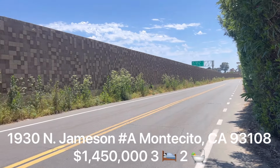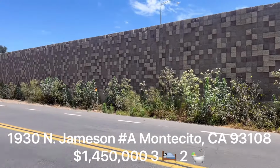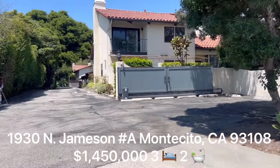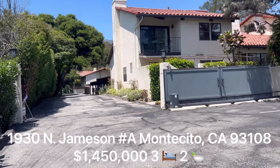All right, folks, here's the lay of the land. This is North Jameson, just on the other side of this sound wall, which is doing a great job. I could hardly hear the freeway, it's the 101 freeway. And then Shark's Cove, point there just south of Miramar.